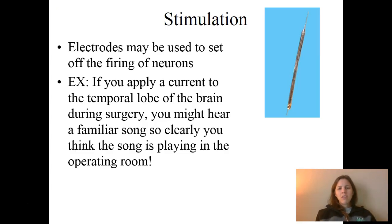Other things that they've done with stimulation that are interesting, and I think I mentioned this at the beginning of the unit too, is that you can stimulate the amygdala in a cat and make it fearful of a mouse. So you have full control over people or animals if you stimulate different parts of their brain. So lesioning and stimulating are the two ways to manipulate it, and check out that video if you want to see what it looks like on a person.